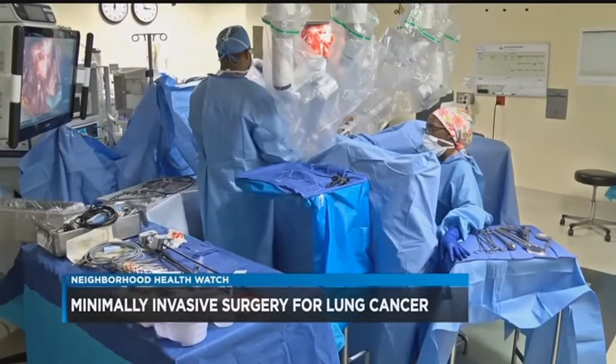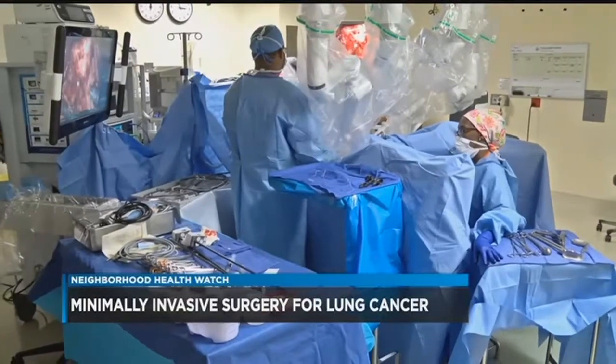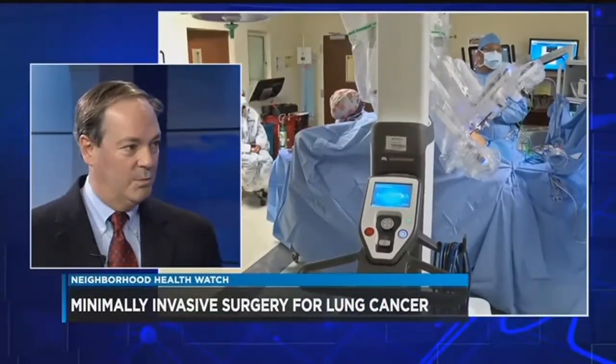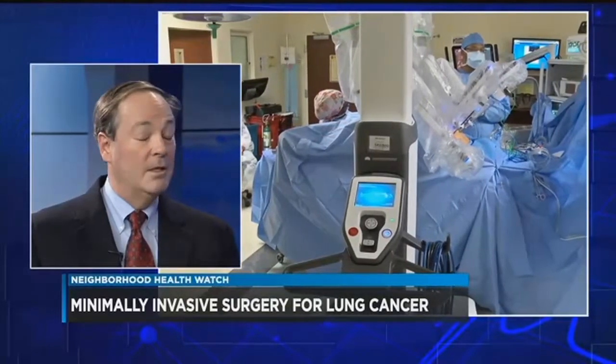Lung cancer traditionally has been treated with a thoracic surgical procedure called a thoracotomy. The way that is performed traditionally has been through a very large incision, sometimes 10 or 12 inches long, in the side of the chest. In order to do that procedure, we have to spread the ribs, so it can be very painful.